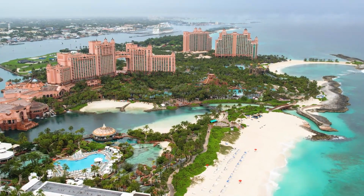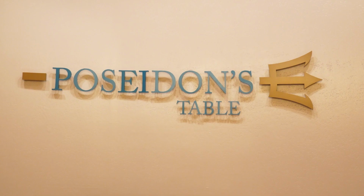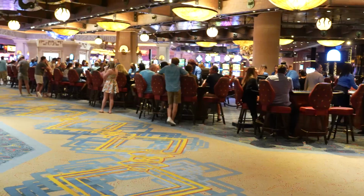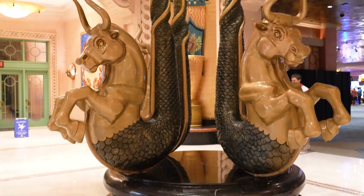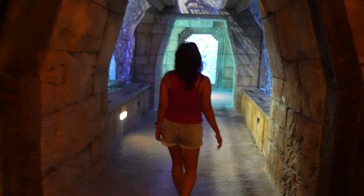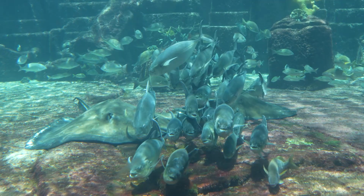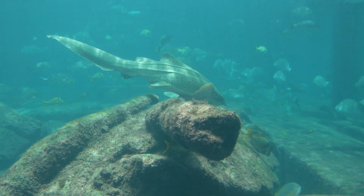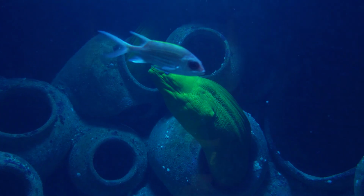But besides the AquaAdventures, Atlantis has a lot more to offer. Atlantis is home to 21 restaurants, 19 bars and lounges, a massive casino, spectacular shopping, to name a few. Guests can get up close and personal with the marine life at the must-not-be-missed The Dig. With over 250 species of fish, ranging from tuna to sharks, stingray, and even a 6-foot moray eel.